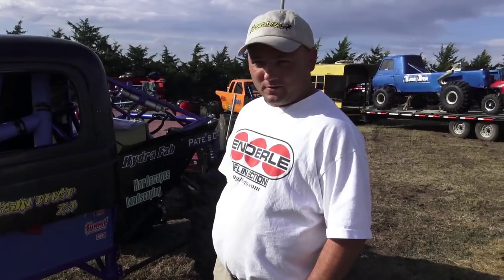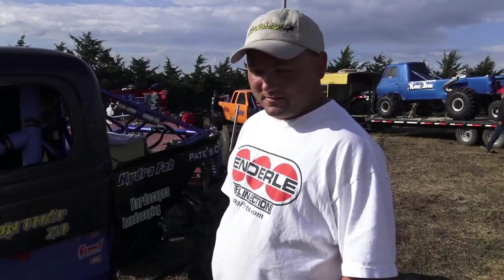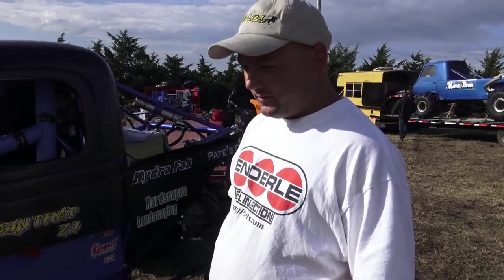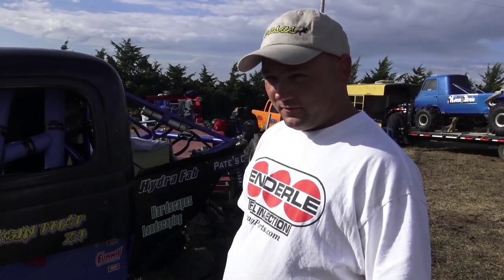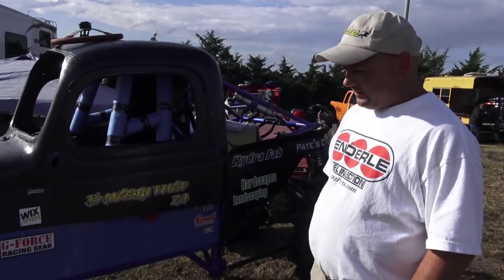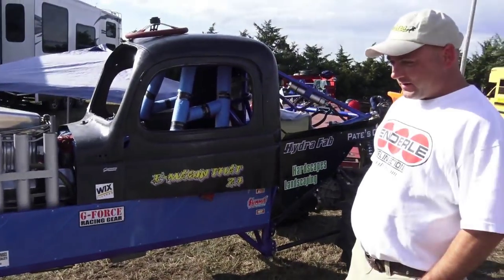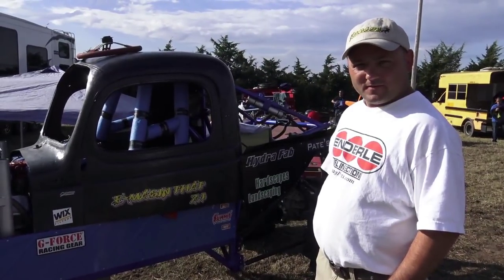We made it. We had Guido with us, so zipped right through it. Been racing for about 20 years. This is my 7th vehicle. Keep going a little faster each time. And other than that, second time out with this one this year, and we're going to cut her loose and see what happens. What kind of motor do you got in that thing?